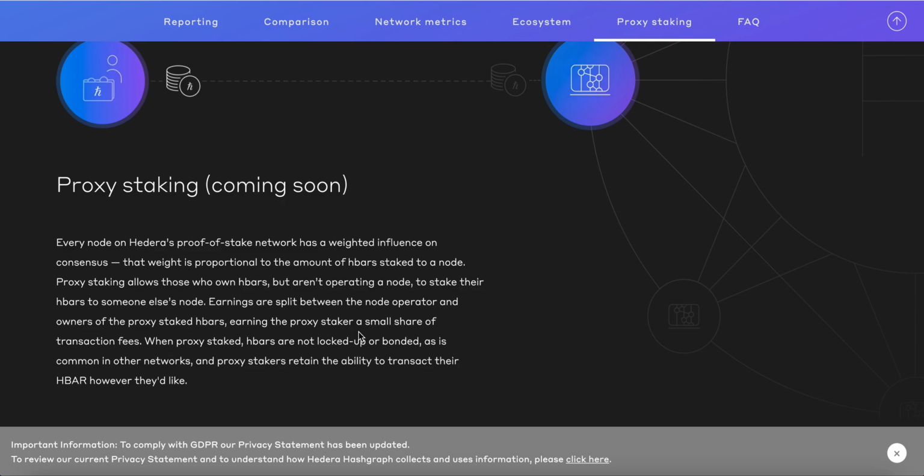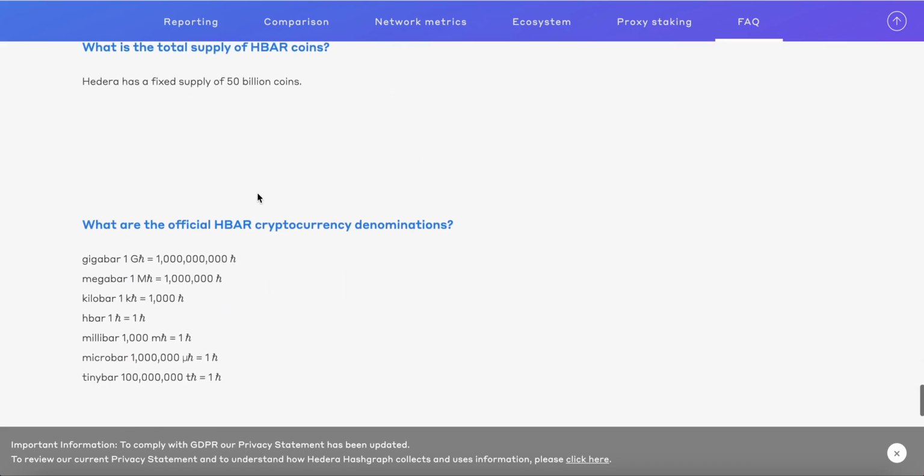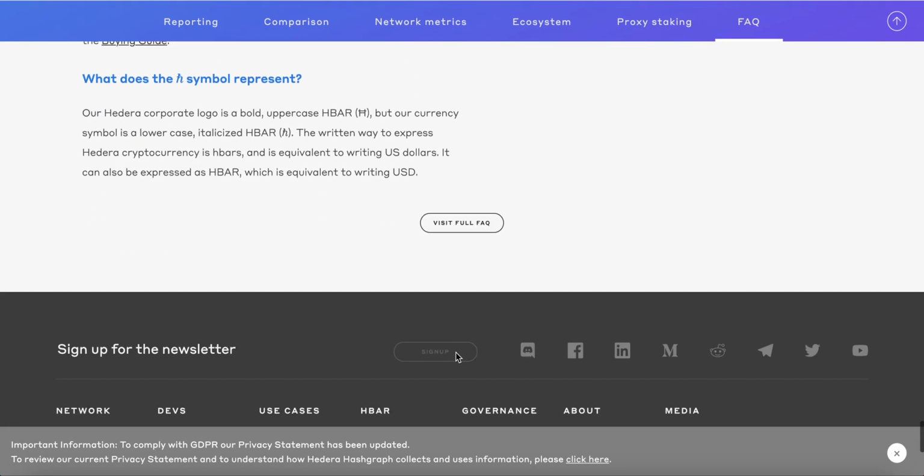Proxy staked HBAR are not locked up, which is important, as is common in other networks, and proxy stakers retain the ability to transact their HBAR however they'd like. Okay, so it's almost like the Flare network, where you can stake it, but it's not locked in, like Cardano, right? Which is pretty cool. And then here are frequently asked questions: fixed supply, 50 billion coins, etc., etc.